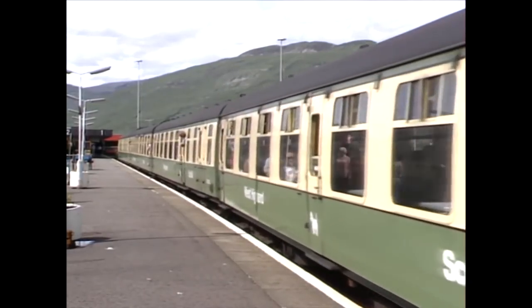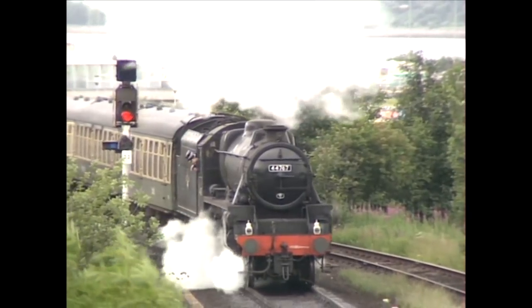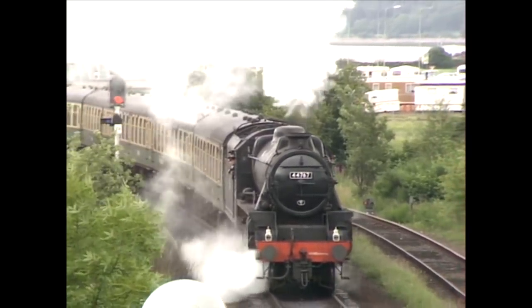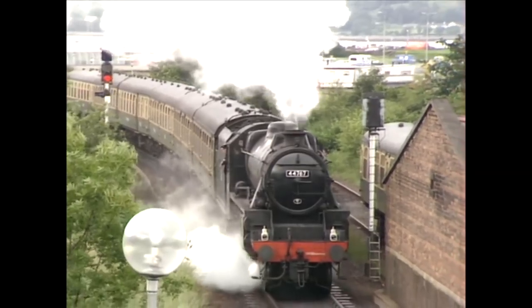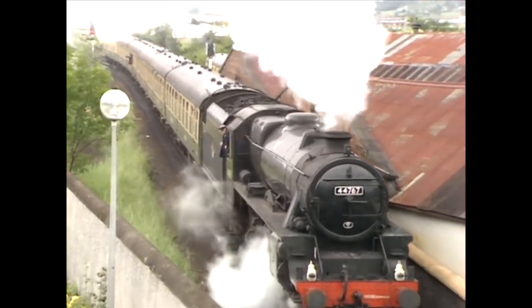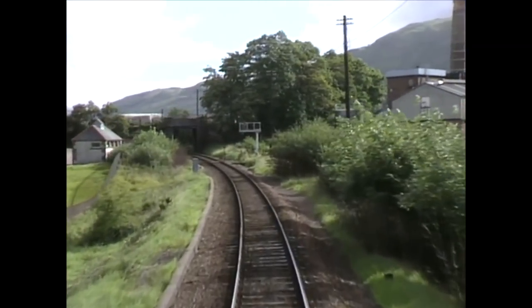The West Highland Line is a vital link to the Isles off the west coast. Normally, four trains a day connect with the ferry to the Isle of Skye, but the steam excursions are unashamedly round trips just for pleasure. Almost immediately, we cross the River Nevis, which flows down from the great glen of the same name.